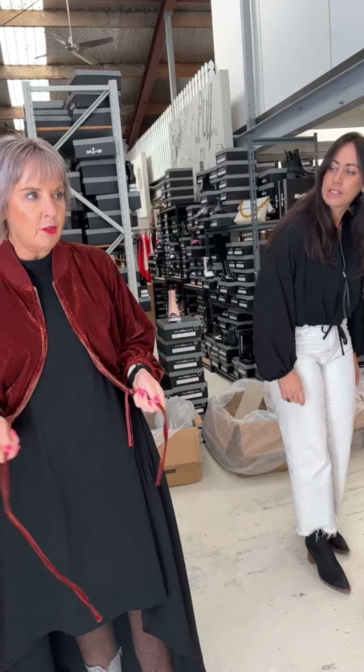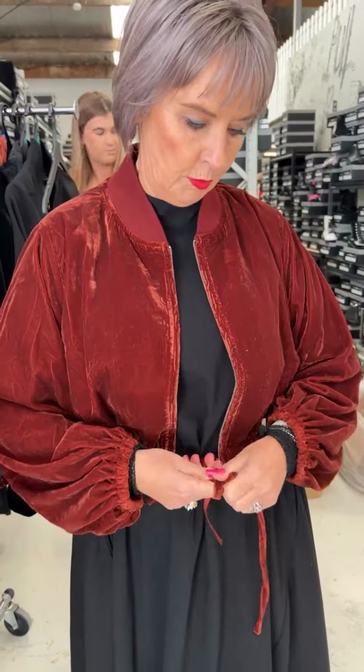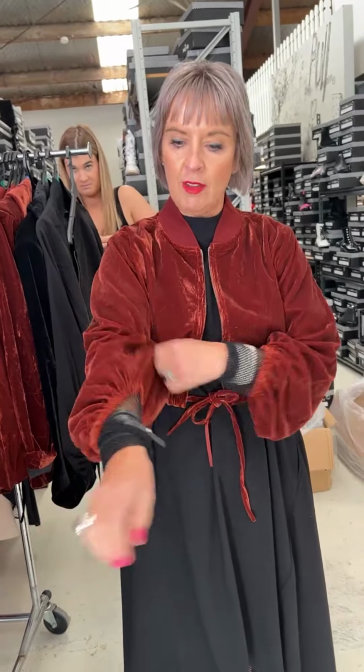This is your romantic bomber in the other colourway. It's quite good with black, isn't it? It looks awesome in this light. I put a bit of a black lining on it, so if it does kind of pop open, you get that and you have your fishnet layer.